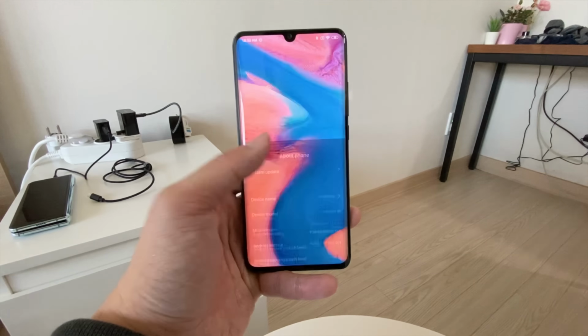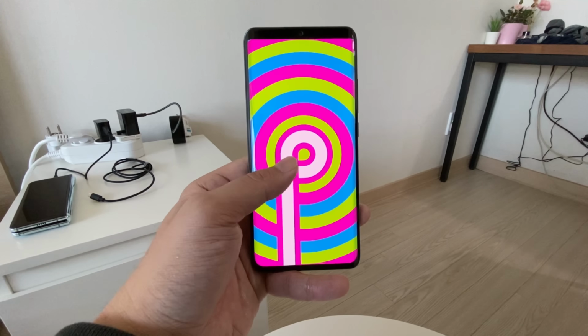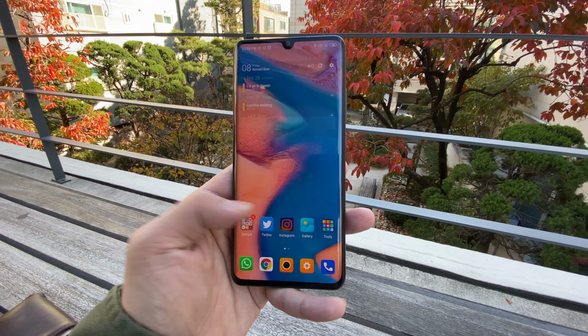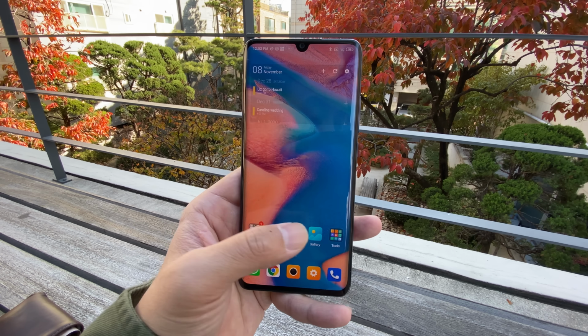So yeah, this one runs Android 9. Unfortunately, it's pretty damn disappointing because it's almost 2020 and brands like OnePlus and Huawei have already given us Android 10, although we're not sure we can call Huawei's Android 10 the real Android 10. But the silver lining for me is that this phone runs the newest version of MIUI 11, and I actually quite like it. I know I'm in the minority.